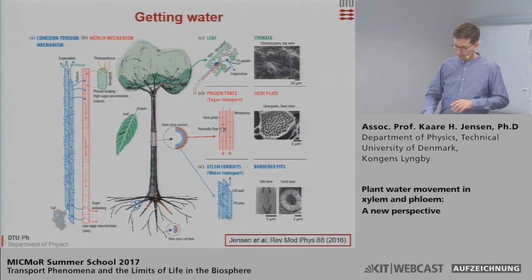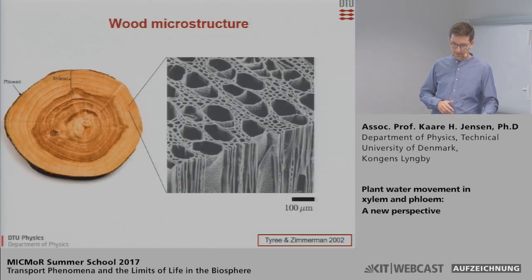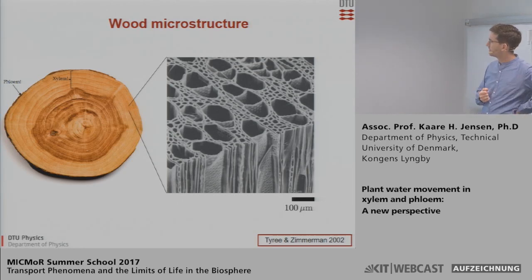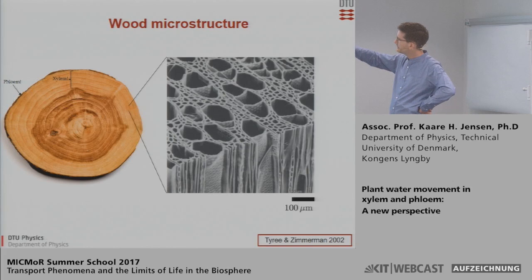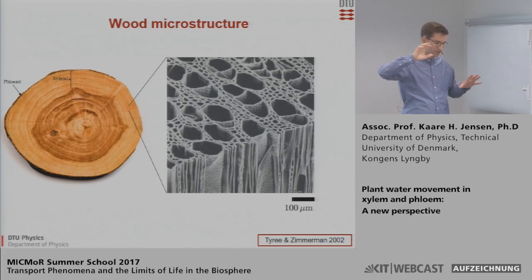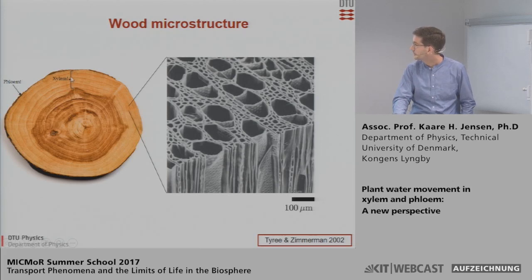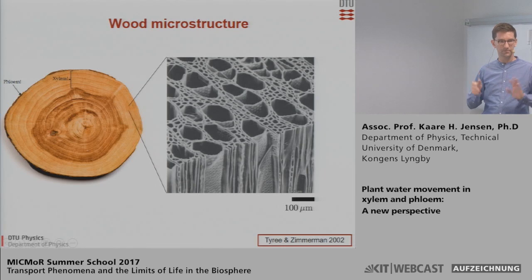Okay. So a little bit more about the process of getting water. I want to talk a little bit about the wood microstructure, because that's something that I find really fascinating. And so if we look at a cross-section of a stem over here on the left, basically most of it is xylem. So towards the center, you see this dark ring, so that's sort of inactive old xylem. And there's this bright area, which is currently used xylem. And then underneath the bark, you have the phloem. So phloem is sort of Greek for bark, and xylem is Greek for wood.